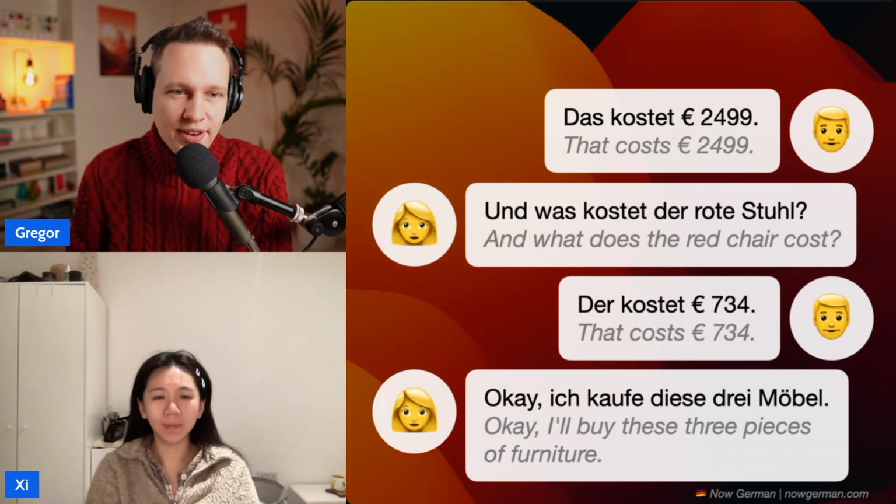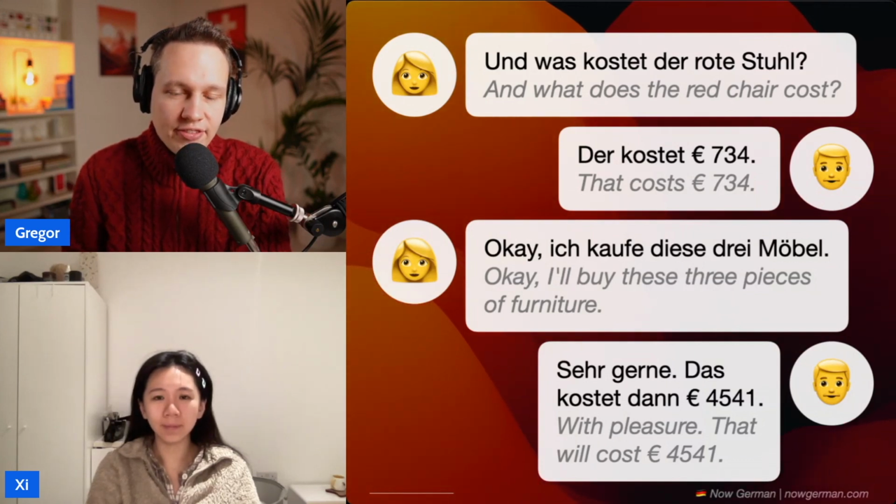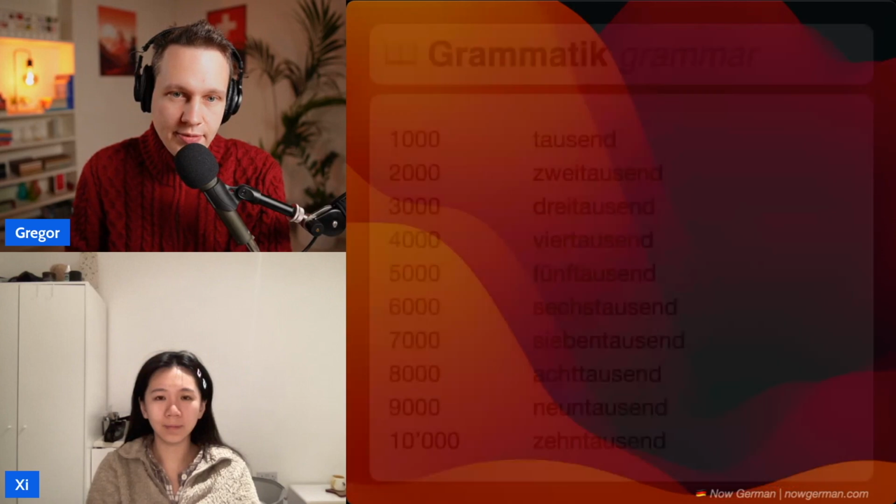Diese drei Möbel. Sehr gerne. Das kostet dann 4541 Euro. All right, and now let's look at the numbers as I mentioned in the beginning.